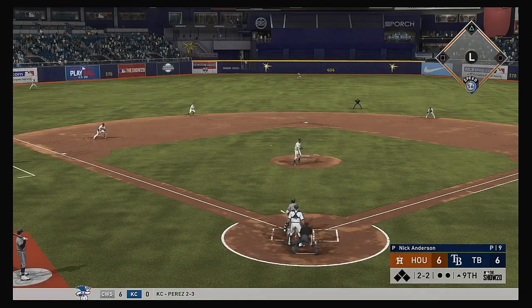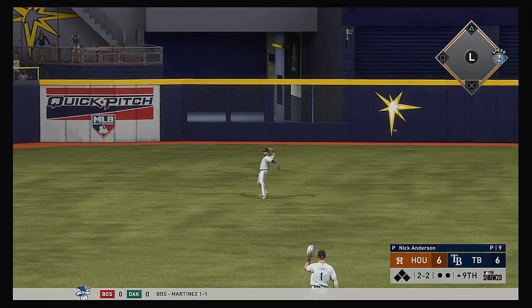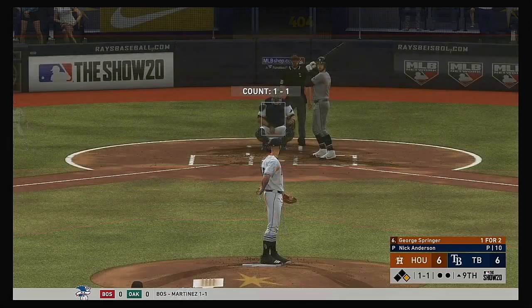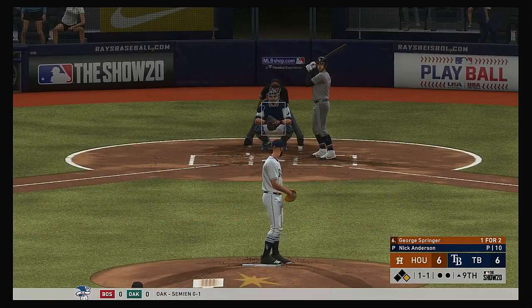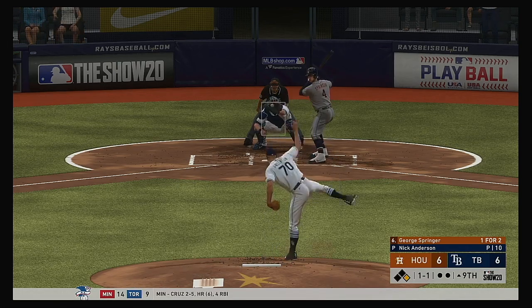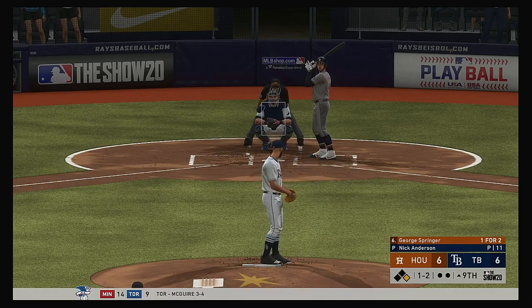Into the box, Carlos Correa. Hit hard up the middle, and that's through for a hit. The center fielder, number 4, George. Stepping in now, George Springer. In there at the letters, 1-2 now.